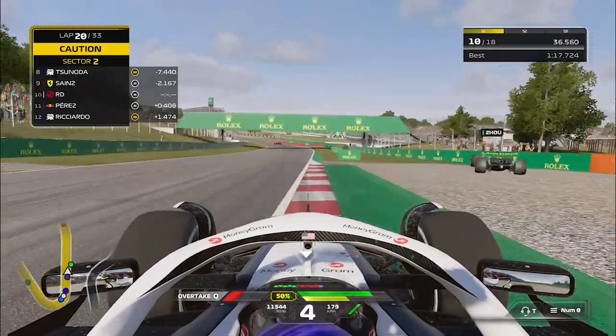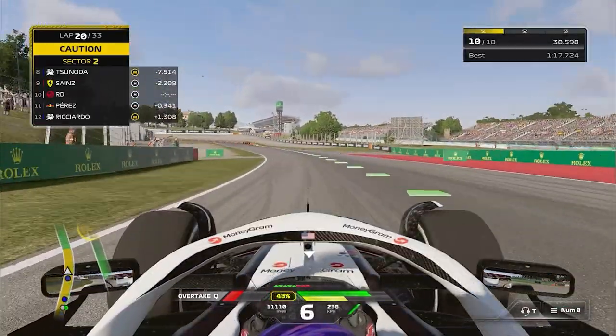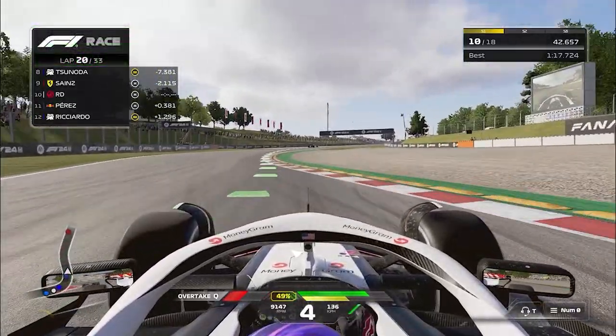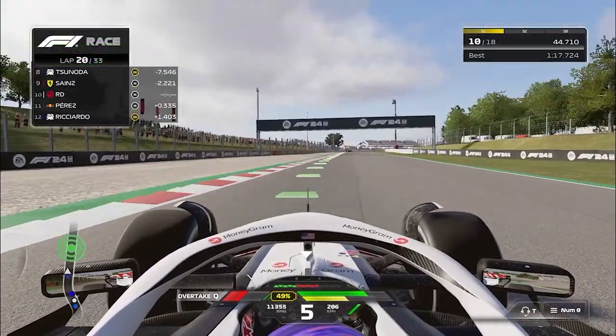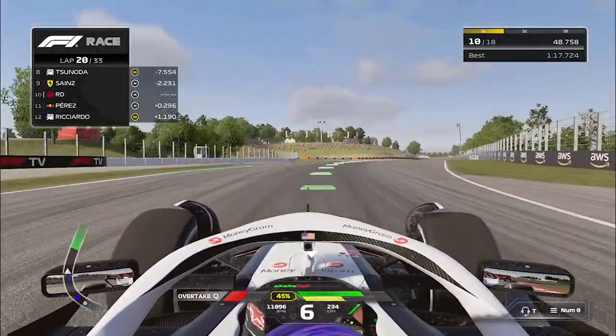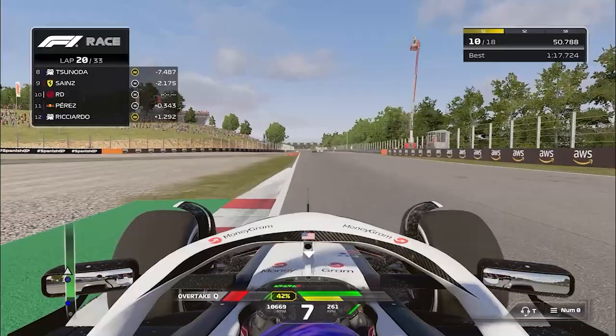Please let it be a safety car, but it's not. I think that was Guanyu Zhou out of the race, and it's not a safety car, and because of that we have to still continue. Here, it would have been amazing for us if we had any kind of safety car. That would have been amazing.